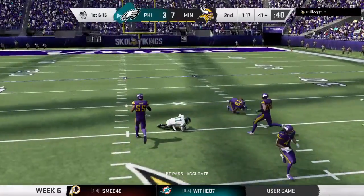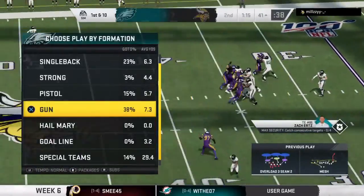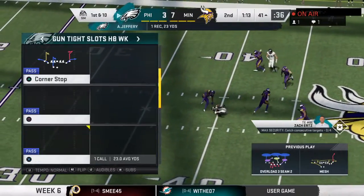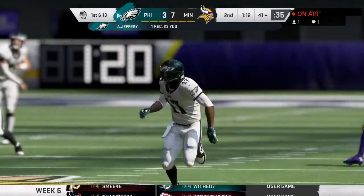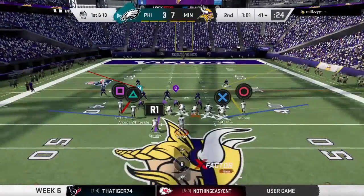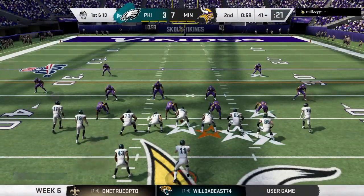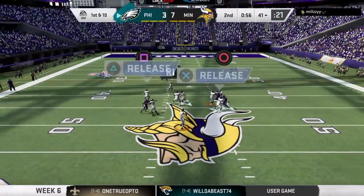And the reception made by Alshon Jeffrey. 23 yards, the final tally. It's a gain of 23 yards and an Eagle first down. Wentz now hitting on 80% of his passes in the early going. 8 of 10. It's first down. Wentz.